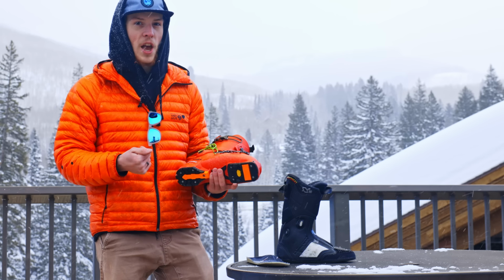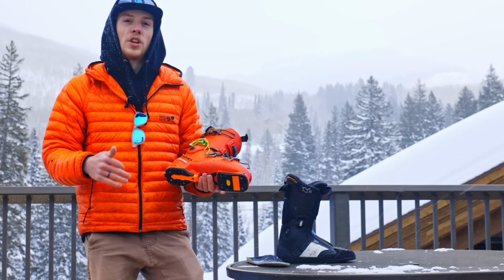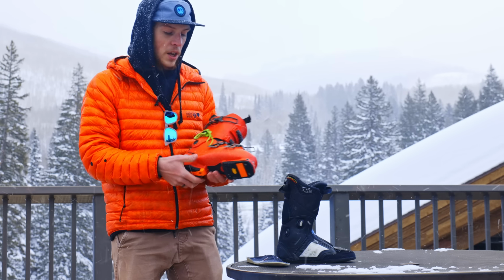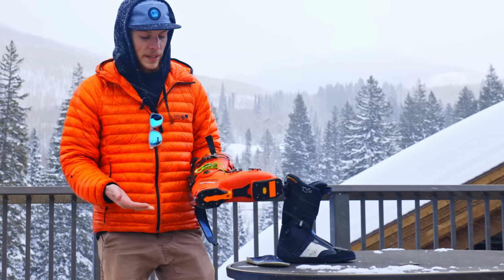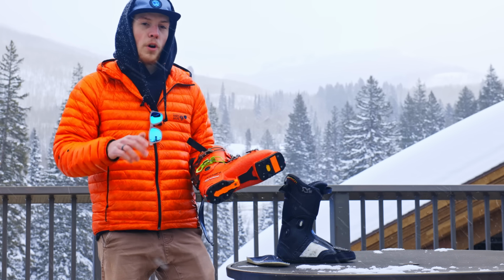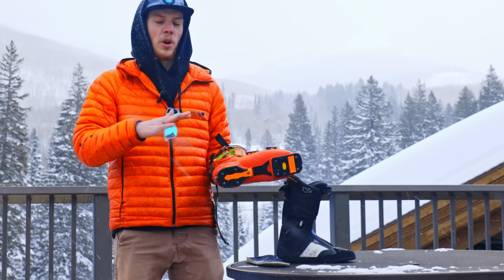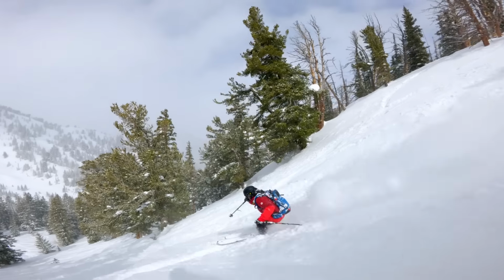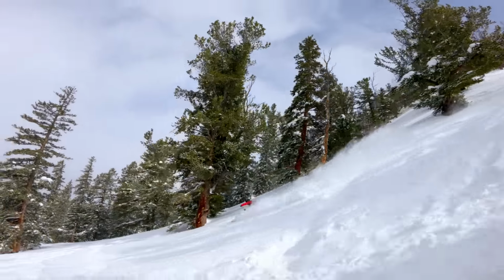Now, I can't tell you to go buy one specific shell, but I will tell you that when picking a shell, it's going to mostly come down to your use cases as well as the dimensions of your foot. For example, if you are a lighter weight skier or a more beginner to intermediate skier, then you'll probably want somewhere between an 85 and a 100 to 110 flex.